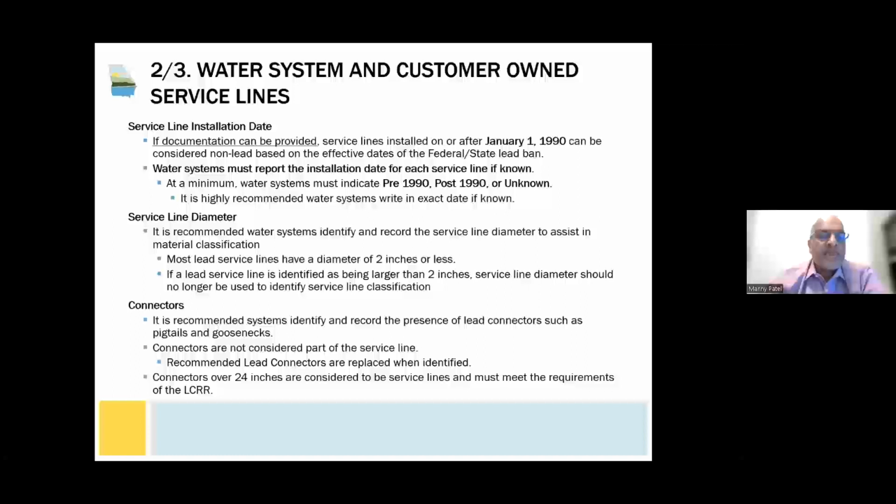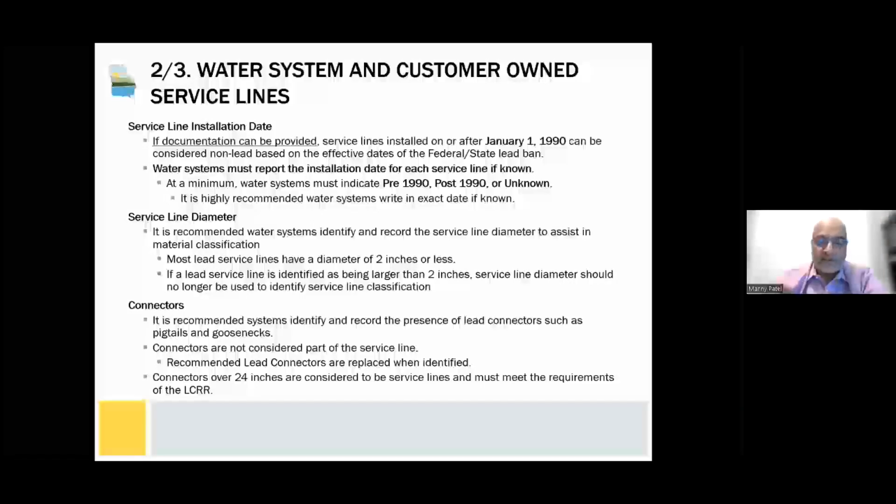Connectors: it is recommended the system identify and record the presence of lead connectors such as pigtails and goosenecks. They're not required, but it is recommended you do it so you can figure out where they are, and so you can replace them as time goes on. Connectors are not considered part of the service line. We recommend lead connectors are replaced when identified. Connectors over 24 inches are considered to be service line and must meet the requirements of the lead and copper rule.